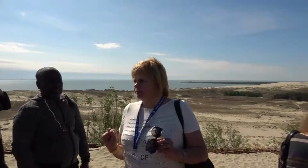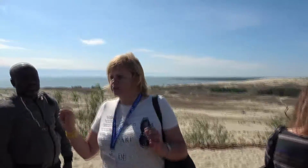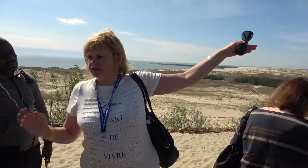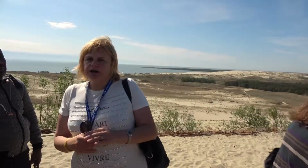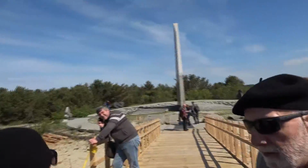Actually, this place is astronomically perfect. If we sat somewhere on a bench here from early morning to late evening, we would see both sunrise and sunset from one place, because the sun rises from the lagoon, makes a circle and comes down into the Baltic Sea through the day. That's why it was decided to build a sundial here. This one is a sundial. I'm going to tell you about the sundial.